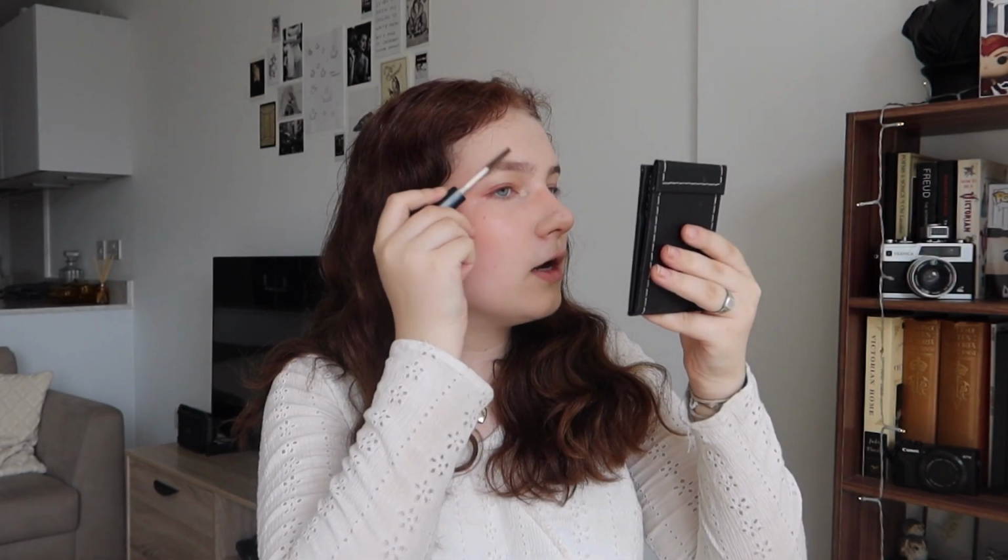Then for eyebrows, gonna put just a little bit of eyebrow gel. You want a really natural, subtle eyebrow look. So I'm just gonna brush the hairs up and into shape a little bit for a bushy, natural eyebrow look.